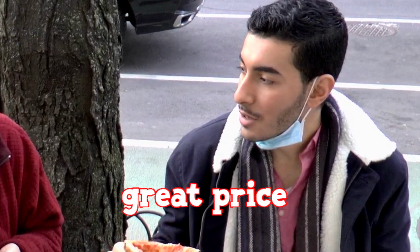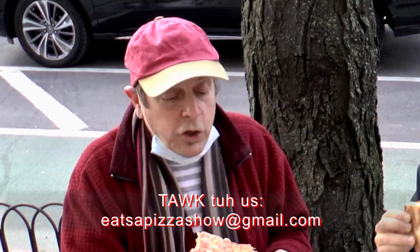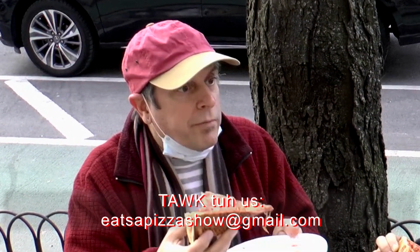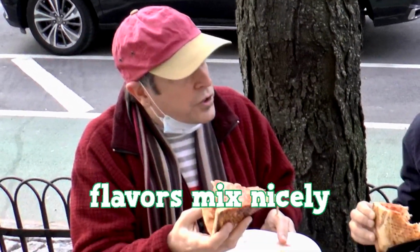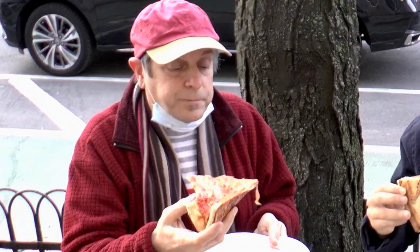This was only $2.50, which is one of the cheapest Manhattan slices we've had. That's true. It's pretty good. I don't know what else to say about it. Good, classic New York style. You always talk about mixing the flavors. I think the flavors are really nicely mixed. Yeah. Crust, sauce, cheese. I think it works.